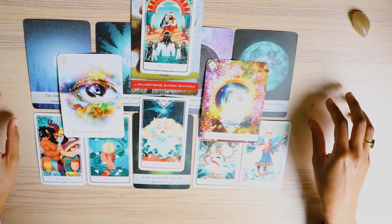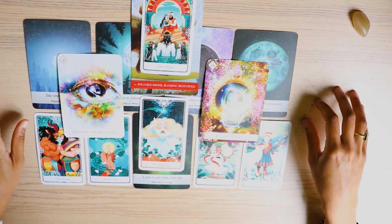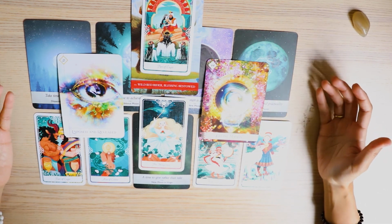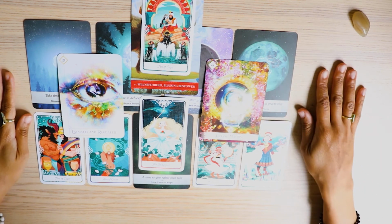So maybe it's these words, maybe it's some words that someone else has said to you, or maybe it's words that you hear in your mind, but just recognizing that stuff's true. It's for you. You're here for a reason. You're meant to go through this, you know?